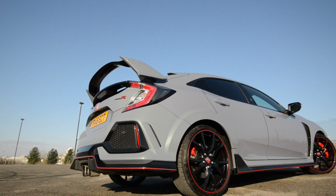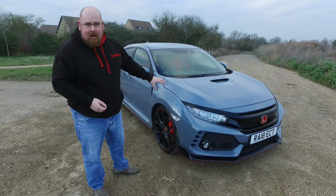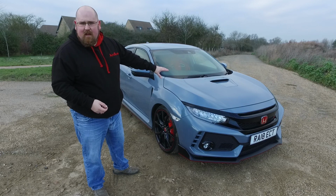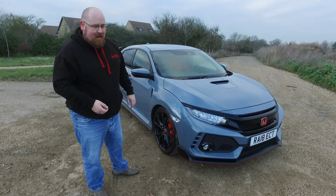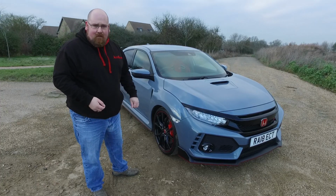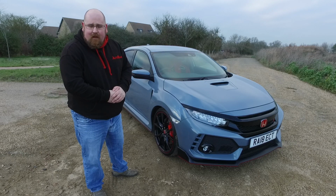I also love the fact that this car comes in Sonic Grey, which I did actually think was a matte colour, kind of like Audi's Nardo Grey. But if you look at it close up, it's actually pearlescent, and there's kind of a weird purpley tint to it, which in the sunlight you can definitely see. I will say though, the sunlight's disappearing on us, so we better quickly get inside and have a look at the interior and then take it for a drive.